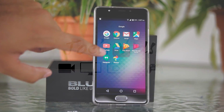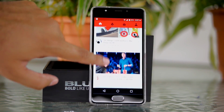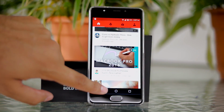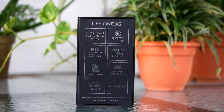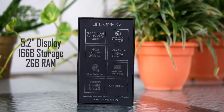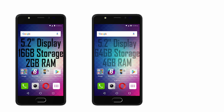Okay, there are 3 versions of this phone, and I'll list them off to avoid any confusion. Last year we got 2 versions of the Life One X2 at a display size of 5.2 inches. One has 16 gigabytes of storage with 2 gigabytes of RAM, which is the one I have, and the other has 64 gigabytes of storage with 4 gigabytes of RAM.